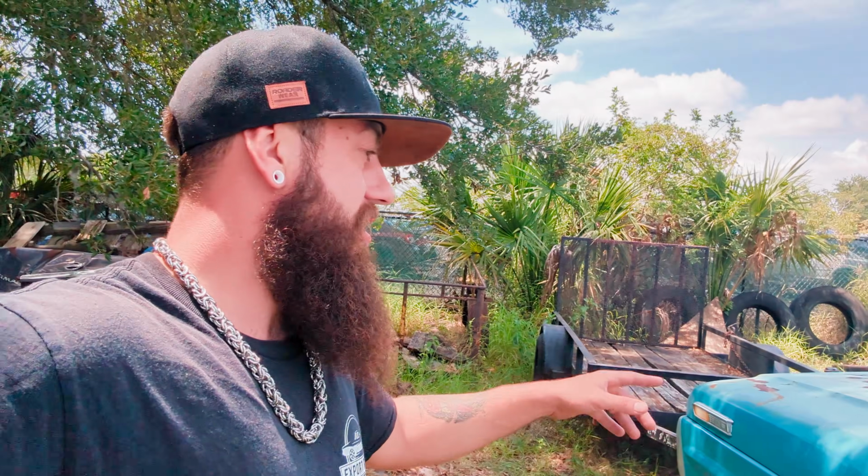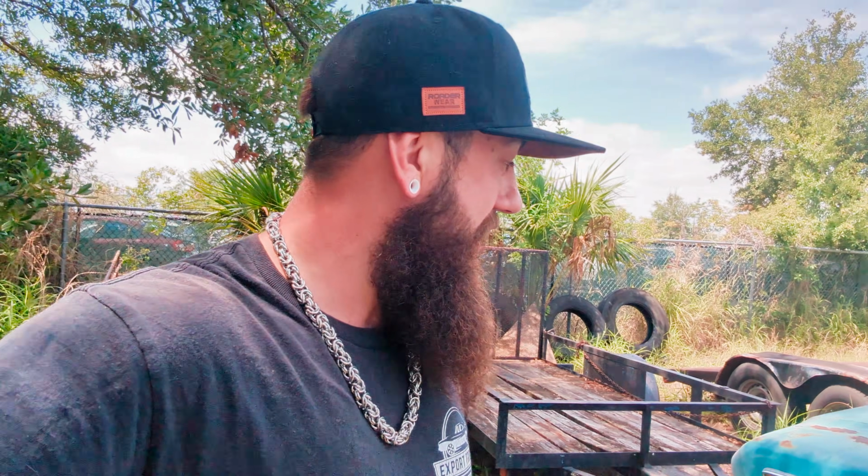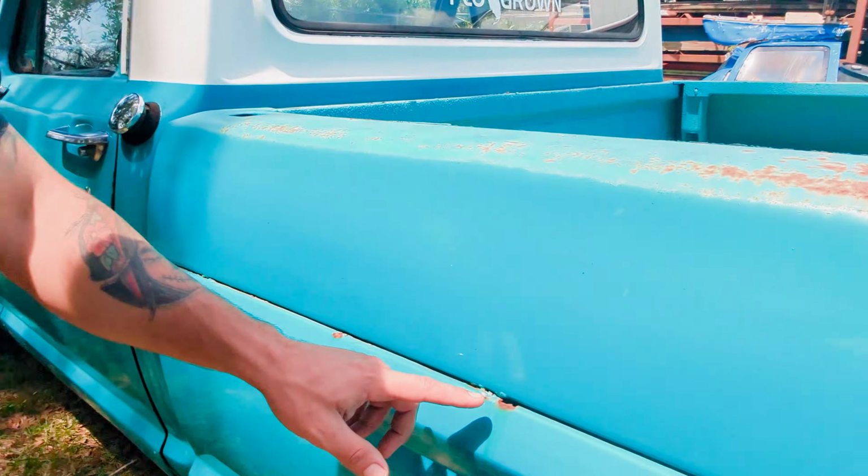Okay, so here it is, 1970 Ford pickup truck, V8 with AC in it. Looked really good when we saw it on the ad. Was a steal of a deal if it was like the ad stated. Unfortunately, we have little surface rust everywhere. That's okay, no biggie. You know, it's a Florida truck from the beginning.